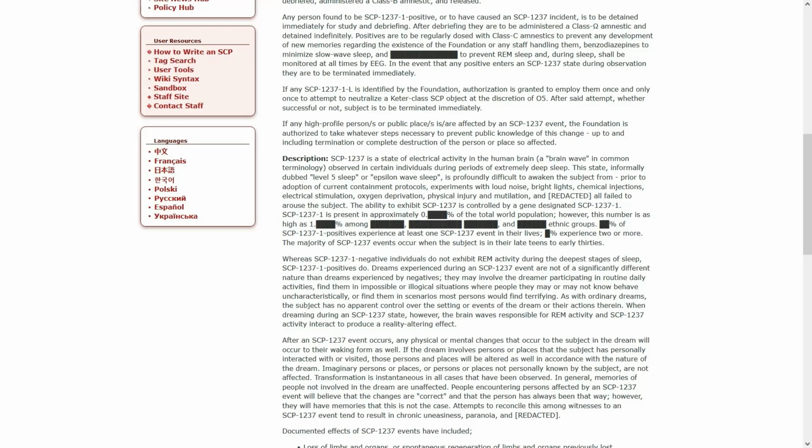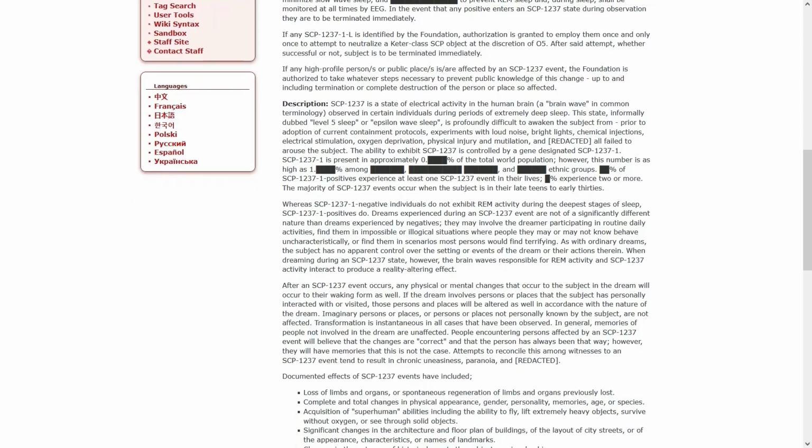Description: SCP-1237 is a state of electrical activity in the human brain, a brainwave in common terminology, observed in certain individuals during periods of extremely deep sleep. This state, informally dubbed Level 5 sleep or Epsilon Wave sleep, is profoundly difficult to awaken the subject from. Prior to adoption of current containment protocols, experiments with loud noise, bright lights, chemical injections, electrical stimulation, oxygen deprivation, physical injury and mutilation, and redacted, all failed to arouse the subject.